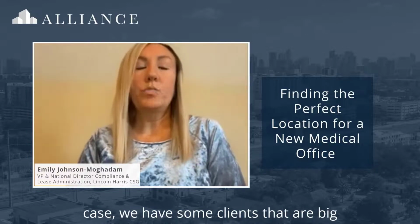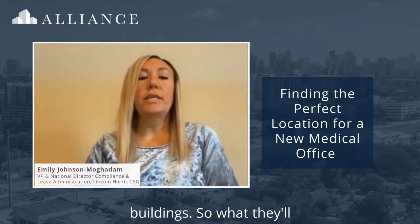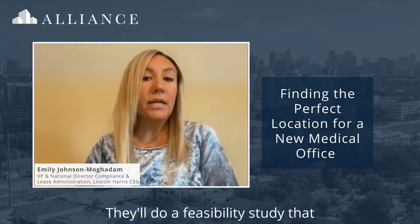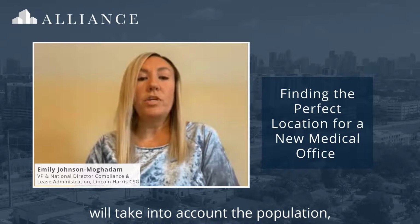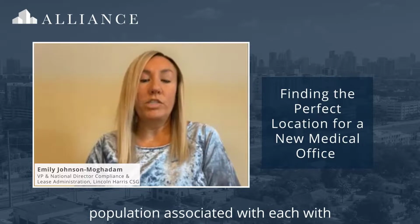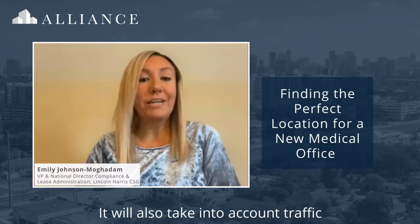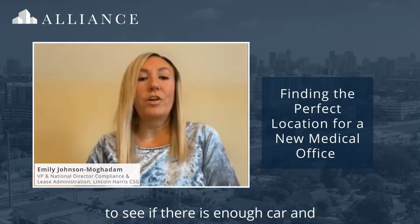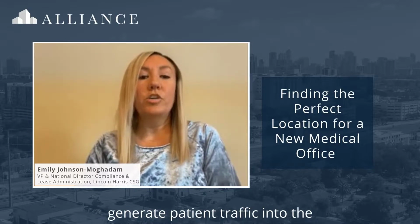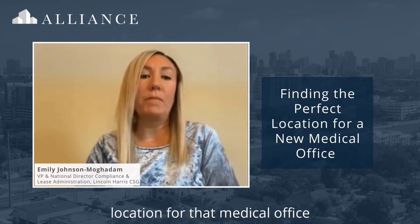Just as a case in point, we have some clients that are big in developing their own medical office buildings. So what they'll traditionally look at is obviously population density. They'll do a feasibility study that will take into account the population, the age demographic, and the population associated with each demographic of age. It'll also take into account traffic to see if there is enough car and vehicle traffic going by that spot to generate patient traffic into the building to ensure that it's a prime location for that medical office building.